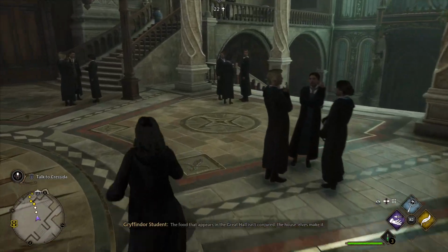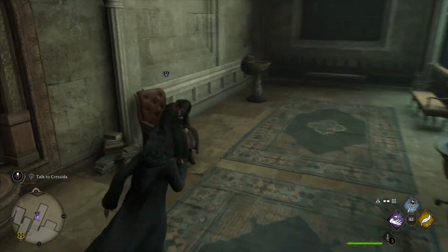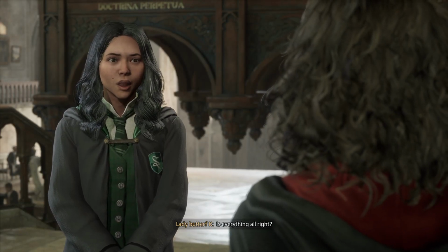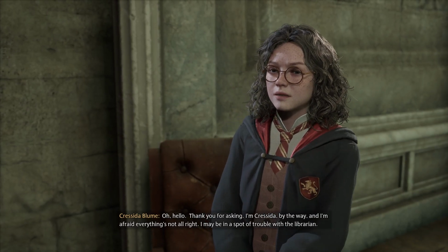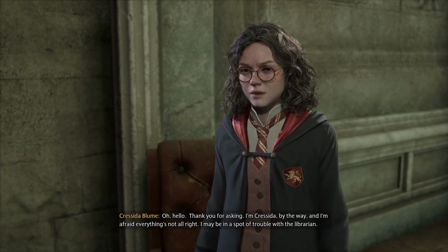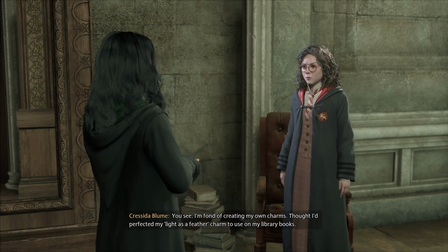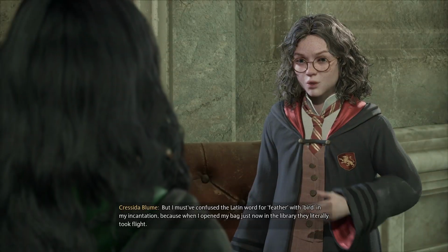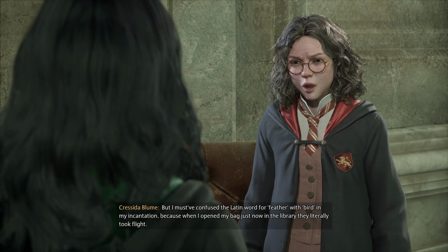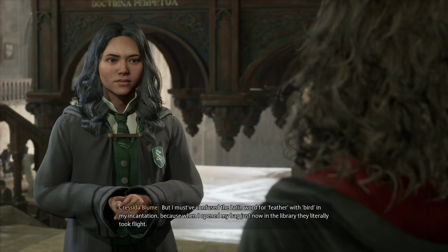The food that appears in the Great Hall. Oh dear, I shall... Is everything all right? Oh, hello. Thank you for asking. I'm Cressida, by the way, and I'm afraid everything's not all right. I may be in a spot of trouble with the librarian. You see, I'm fond of creating my own charms. Thought I'd perfected my light as a feather charm to use on my library books. My arms get so tired carrying them around all day. But I must have confused the Latin word for feather with bird in my incantation, because when I opened my bag just now in the library, they literally took flight.